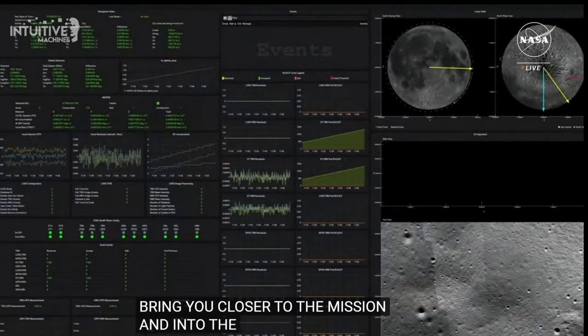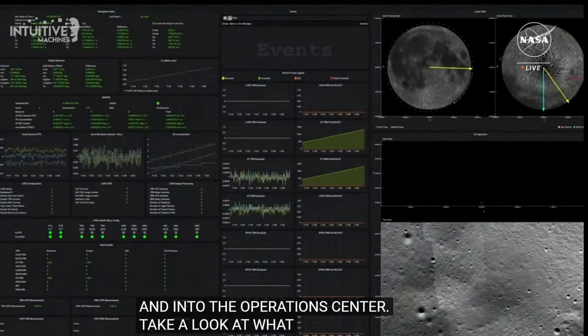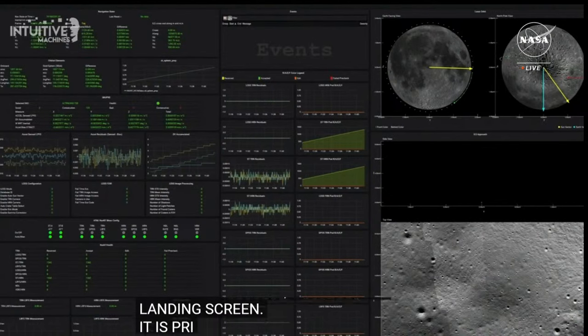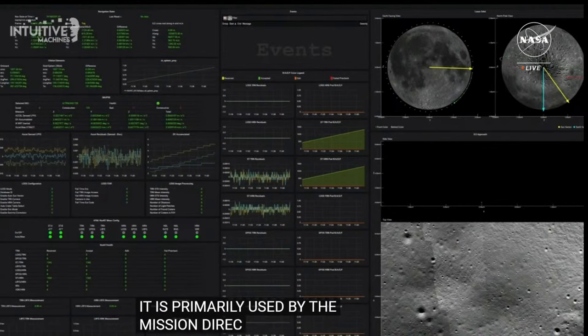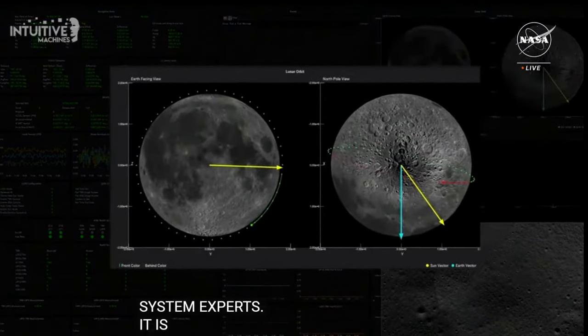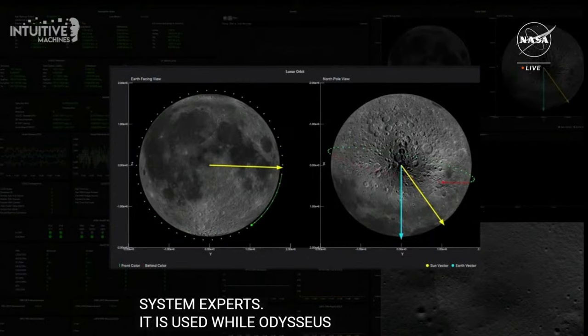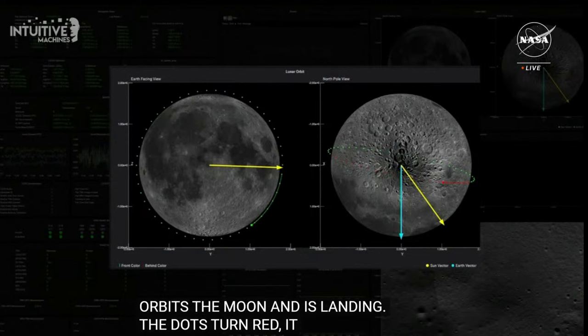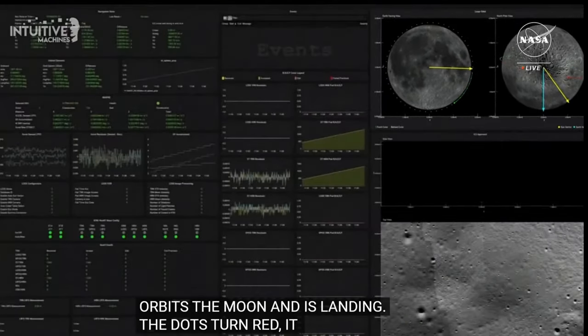This particular screen is called the Deorbit, Descent, and Landing, or DDL screen. This screen is primarily used by the mission director and landing system experts. It's used primarily while Nova C orbits the moon and through landing. The top right images of the moon are called the lunar tactical view. When the dots turn red, the lander is on the far side of the moon, and green is on the near side. The line is the tail where Nova C is, with each dot representing 10 minutes of elapsed time.